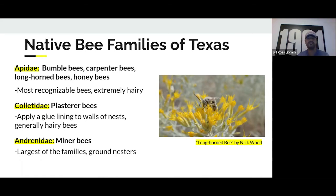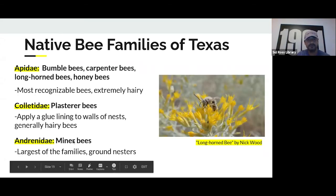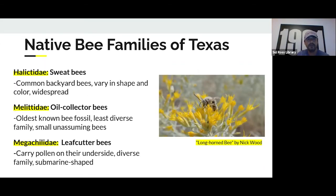Your mining bees, which is the largest of the families, are just ground nesters. The name implies the identity. The mining bees are going to be digging those holes. The Halictidae, which are your sweat bees, are common backyard bees. You'll see these quite a bit. We actually saw one yesterday, and we'll show you a little bit of video. They vary in shape and color, and they're widespread. So odds are some of the native bees that you do see in your backyard are maybe in the Halictidae family.